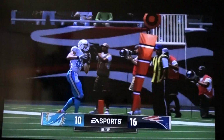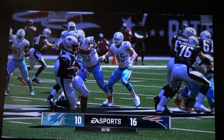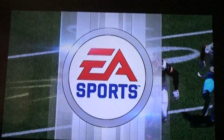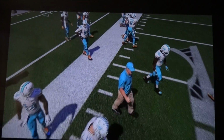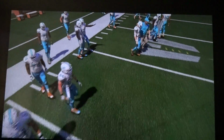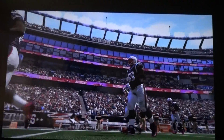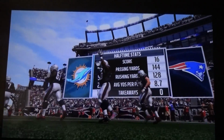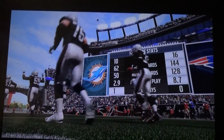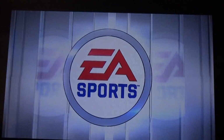As we'll send you down the coast to Orlando, where we check in with our friend Larry Ridley and the EA Sports Halftime Report. Larry? Thanks, Brandon, and welcome to the EA Halftime Report. I'm Larry Ridley. Let's take a look back at the first half. The Patriots are up right now and are looking to keep up the pressure moving forward. The Dolphins just want to come out after the half and claw their way back into the game. All right, let's take a look at some of the highlights from the first half.